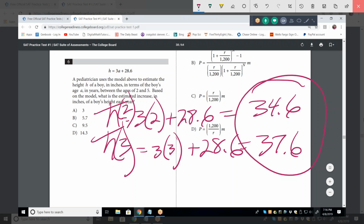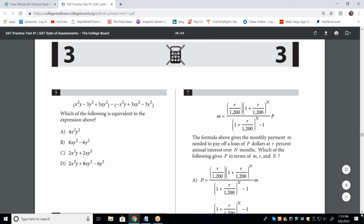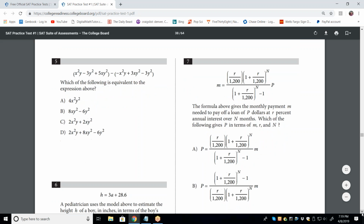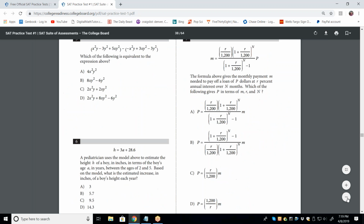All right, the next one's one of my favorite ones. Looks hard, but isn't. So let me just pop it down a little bit. Okay. Notice how much SAT goes out of their way to fool you.